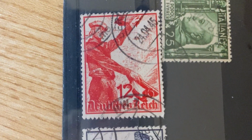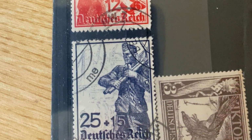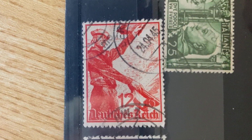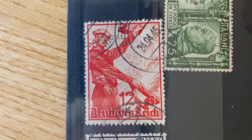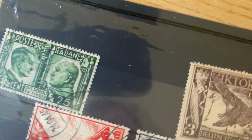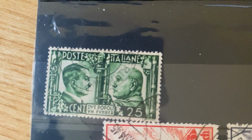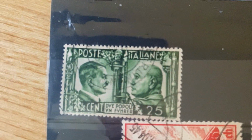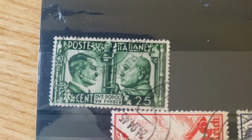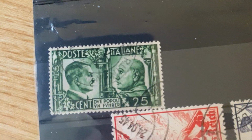Again, these, the men and the women, really perfect. What they expected the Aryan race to look like. Again, Hitler did not look like an Aryan. And this one is a British propaganda stamp of Italy, showing Mussolini and Hitler in a comical way.